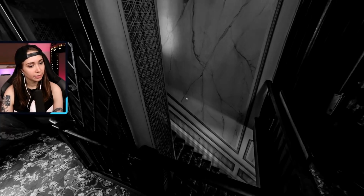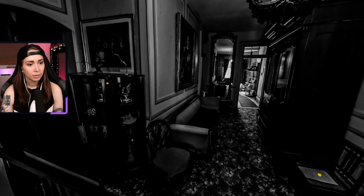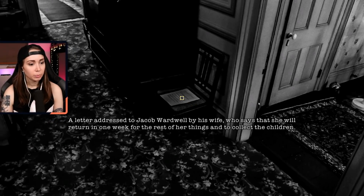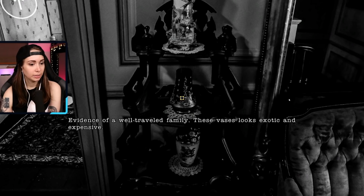Is that an elevator? Tiny elevator. Several horse racing trophies. That horse must have earned its keep. Thought this was a person, like a white gown, but completely saw it wrong. Letter addressed to Jacob Wardwell by his wife, who says that she will return in 1 week for the rest of her things and to collect the children. Evidence of a well-traveled family. These vases look exotic and expensive.